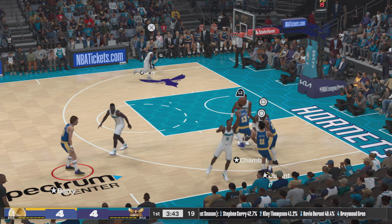Here's Rice. It's Jones on the wing. It's good from long range. And Jones is known to be a deadly three-point shooter. A beautiful shooting motion there on those triples.